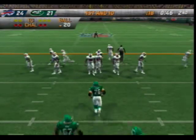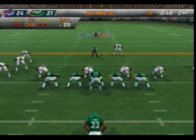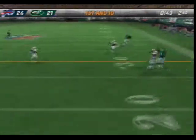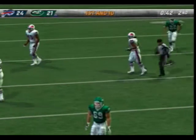The Jets on their own 20 will start the drive at the 20-yard line. First and 10. The Bills come out in a nickel package. Dropping back to pass on first down. With the pass, almost picked off. Taylor with the coverage. Houston Taylor, the intended receiver on the play.